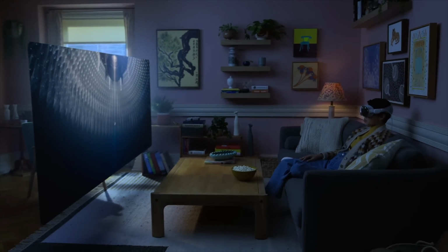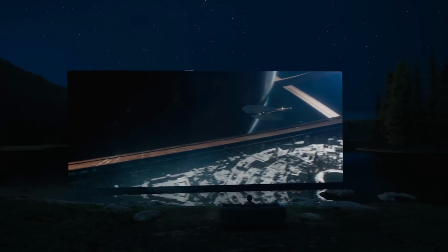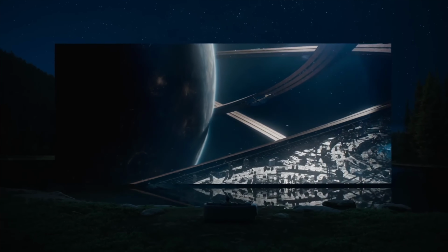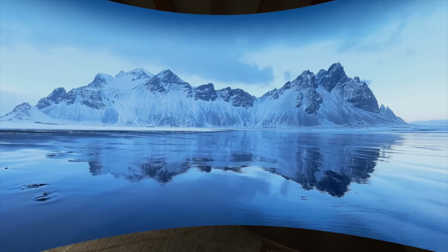Still, my favorite thing from this entire keynote is when somebody sat down on a couch and then a movie theater was created and then a gorgeous skyline of the mountain behind them was created. Like, that's the coolest thing. And if that actually is how it feels when you're wearing these, it's going to be a very dangerous game because that's just absolutely crazy. And I would literally sit there for hours if it wasn't for one thing that I'll get to in a sec.